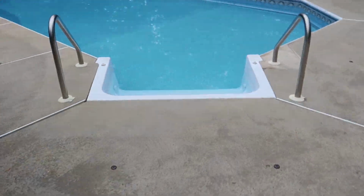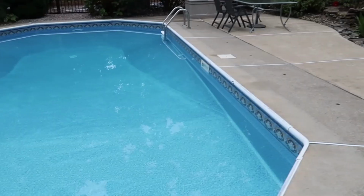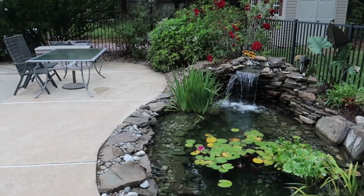Man, it's spectacular. Nice clear water. All right, so this is so cool because we have so many water-loving people. They have a pool, why not have a pond as well? You're water-loving people. So this was actually a rebuild, huh, Chris? Yeah. Explain this project to me a little bit.